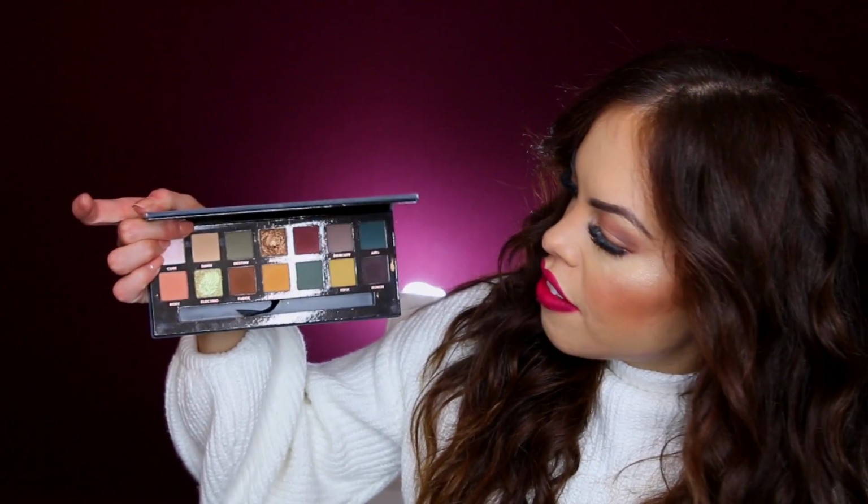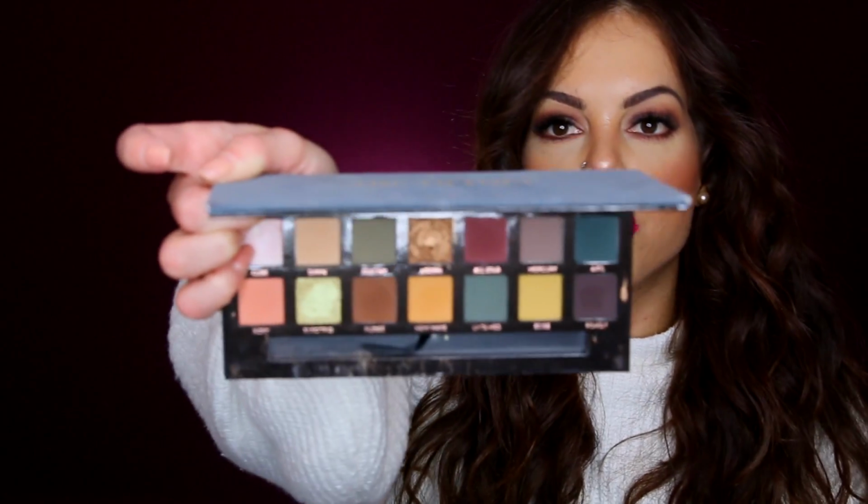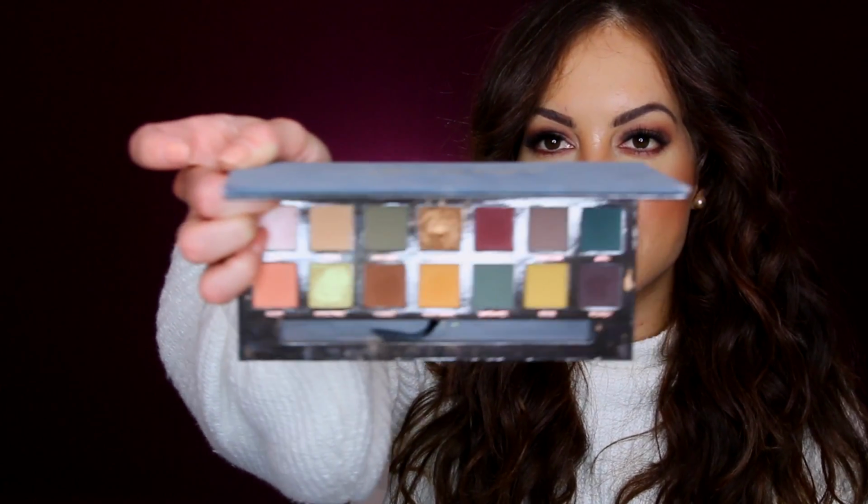Also, this year, the newer one that I got from Anastasia is the Subculture Palette. And I love this one too because it has that cranberry color in it, but it has a little bit more range of colors, so it makes me step outside of my comfort zone. I haven't used it that much, but I love how pigmented it is. I think I just really love a lot of Anastasia's eyeshadows.